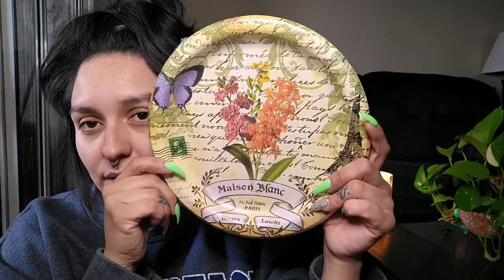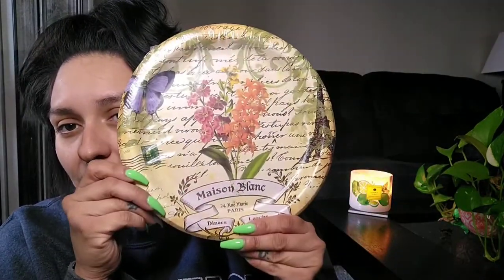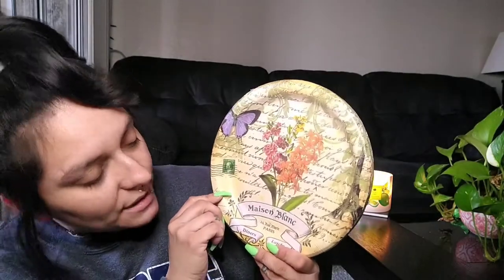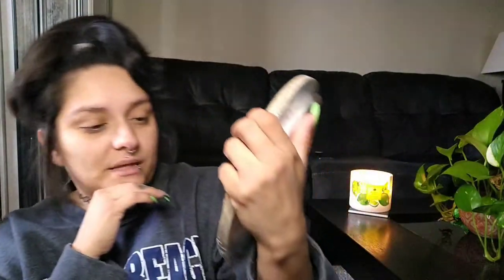So adorable. And then I picked up these cool paper plates, and they give me fairy vibes. I don't know why. Probably because it's really Shakespeare-y, with the cursive in the background, the little post-it note. Oh look, there's an Eiffel Tower, a butterfly. I don't know what Maison Blanc means, but I'm sure it means something really pretty. And then what else does it say? 24 Rue Marie Paris, dinners, lunches.